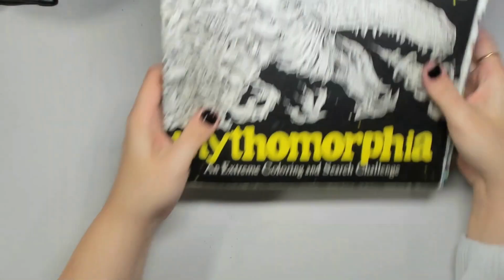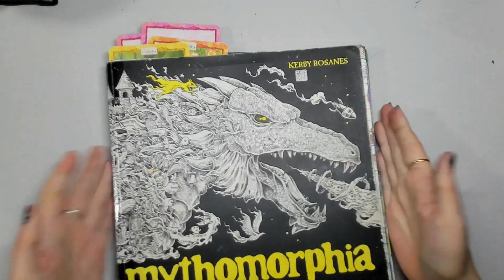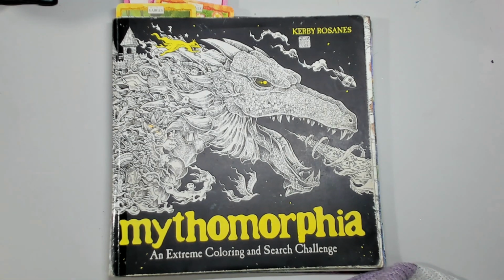And then the final one, our good old Mythomorphia. So, for those that don't know, in Mythomorphia, I have a goal this year to complete this book. Not the entire book, but I'm doing a lot of the book this year. So in order to reach this goal, I have to complete 6.3 pages per month. And if you've been following for a while, you know that last month I did not get anywhere close to this goal.